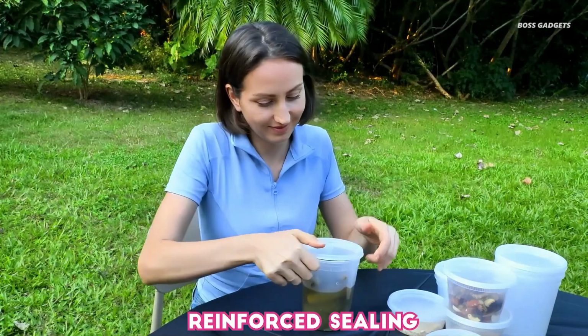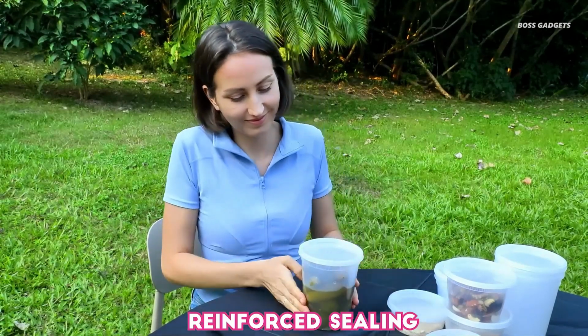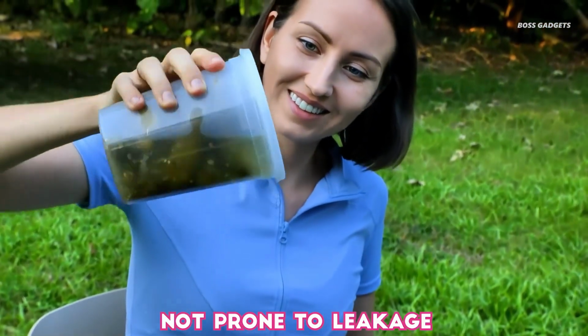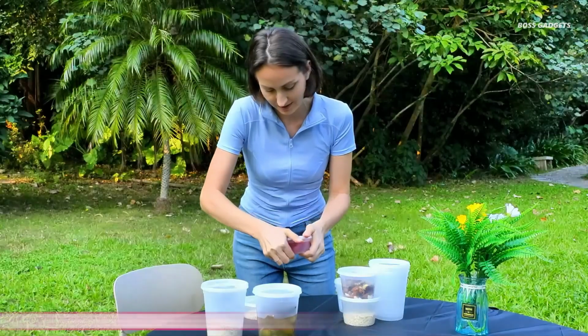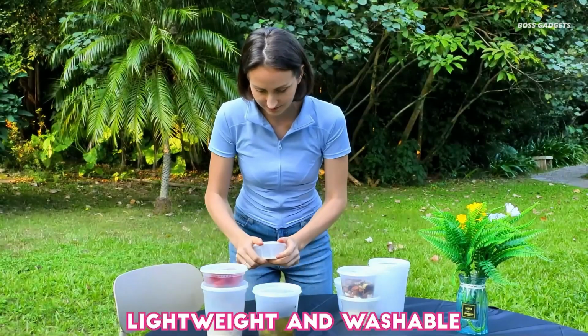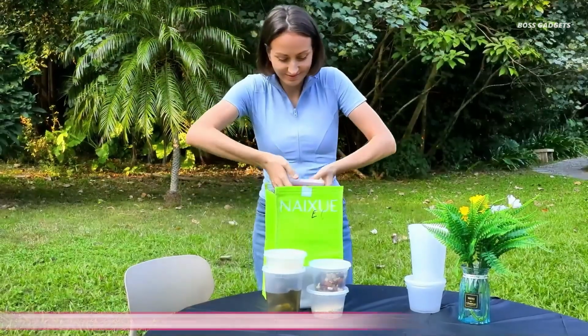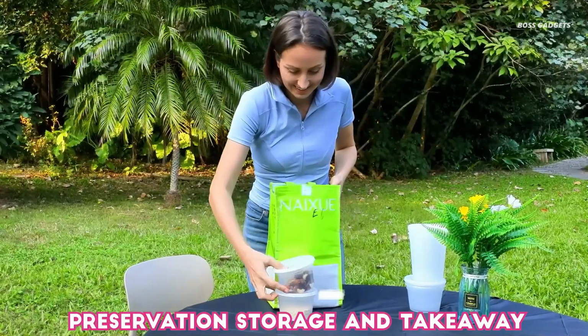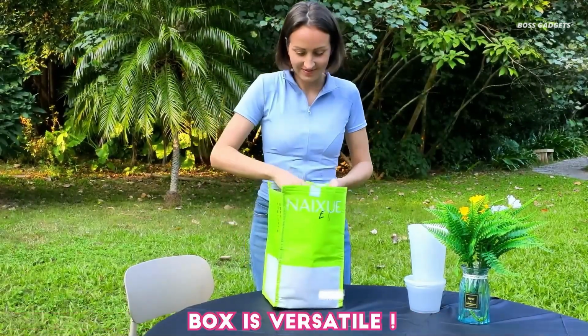contents at a glance. Designed for convenience, these multi-purpose containers are microwave, freezer, and dishwasher safe, making them perfect for everything from meal prepping to storing leftovers. The restaurant-quality construction withstands daily use while neatly stacking to maximize storage space.